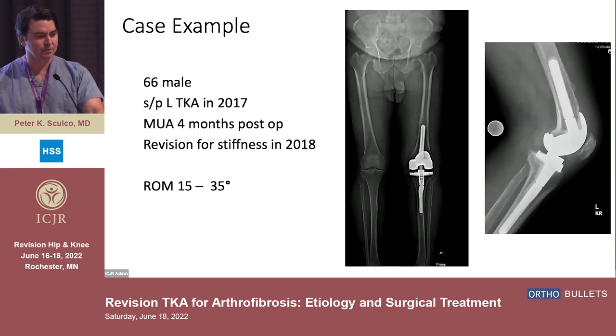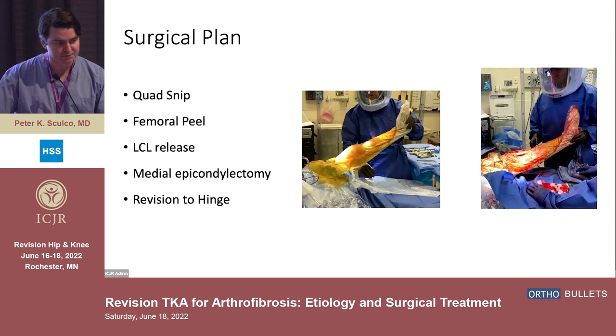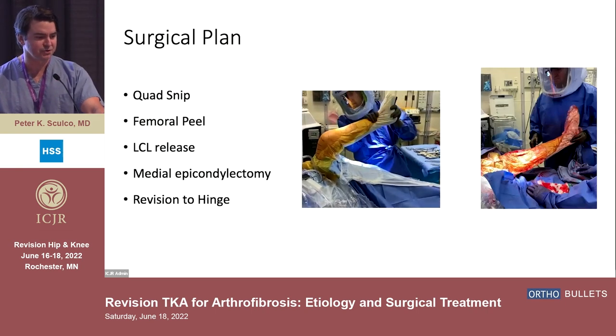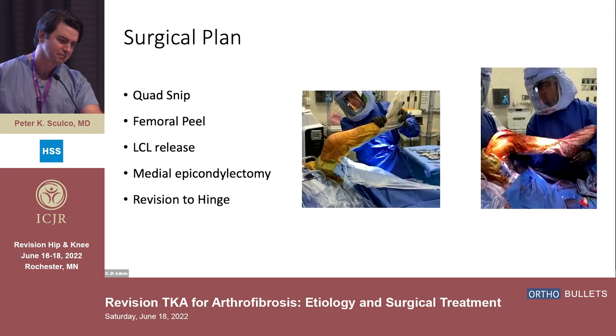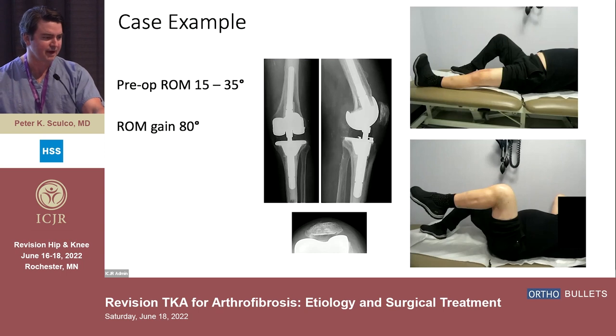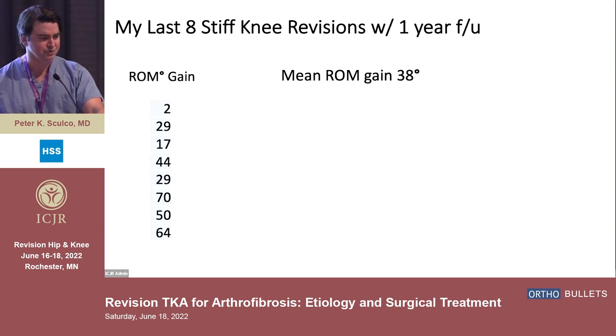So here's a case example. Basically, that patient I showed you, stiff knee. You saw those intraoperative images I showed you here. This is basically after he has his trial. I was moderately happy about that. But he came in basically full extension, bent to 95 degrees, and did quite well with conversion to a hinge.